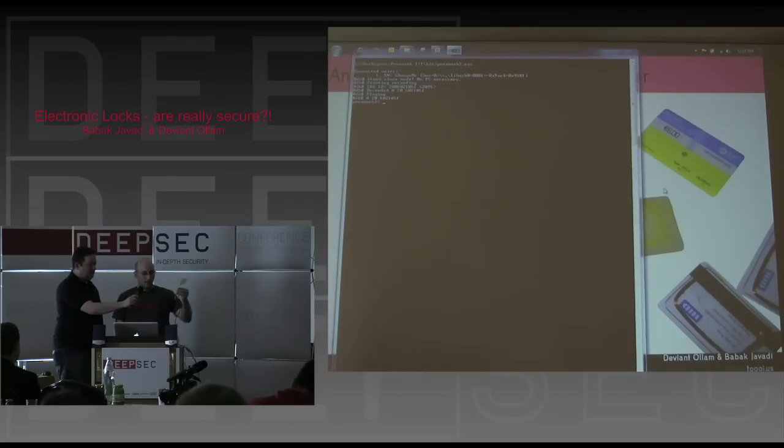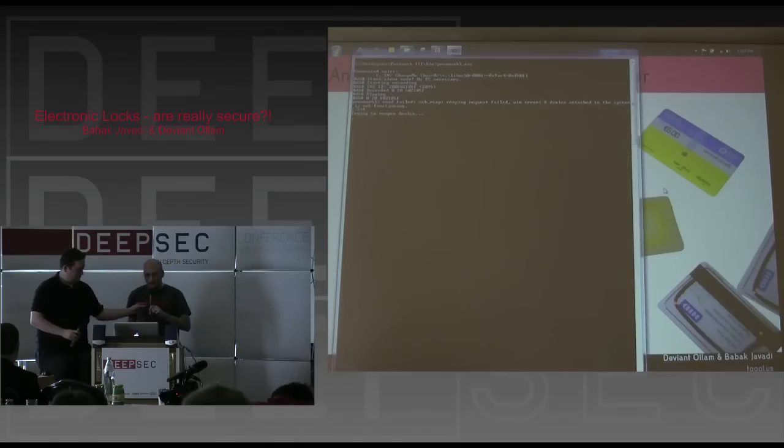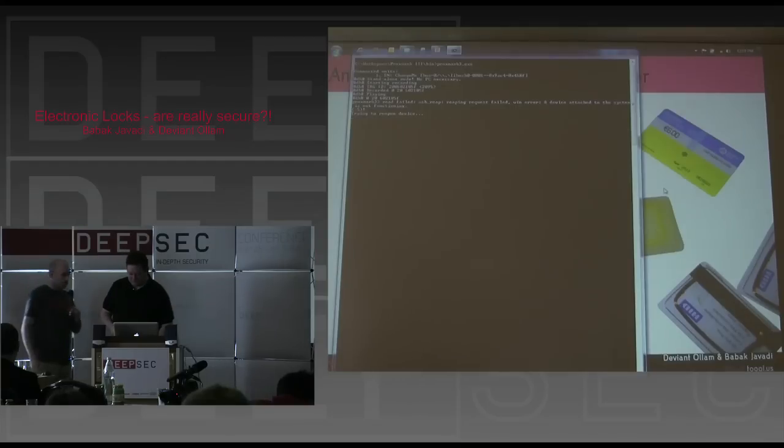This is kind of large because it's connected to my notebook, but you can imagine that if I have this connected to a battery, and I have this hidden in my coat sleeve or something, then I could easily walk by someone, just bump into them and clone their credentials.